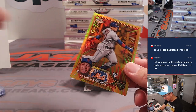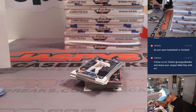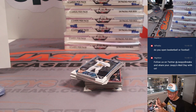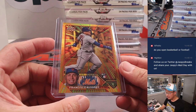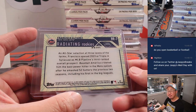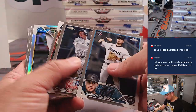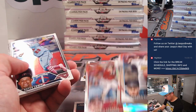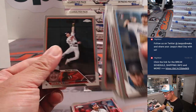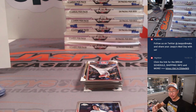And a Francisco Alvarez, radiating rookie. I think the radiating rookie in the first case was a Met. I don't remember. Bad short-term memory. But here's one for Joe. A big part of the Mets' future. Sort of doing the non-rebuild. I think with the deep pockets that the Mets have, I don't think they'll be rebuilding for very long.